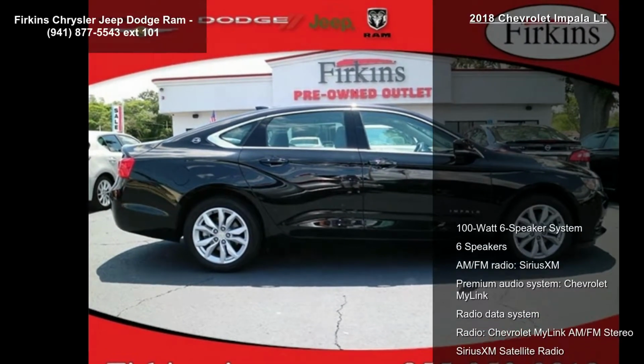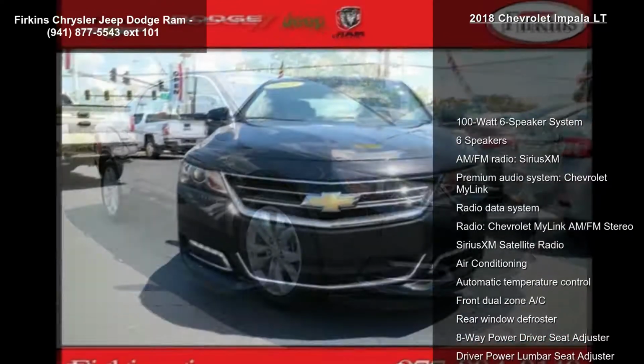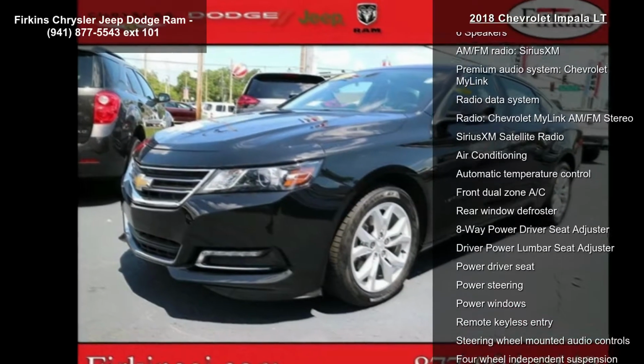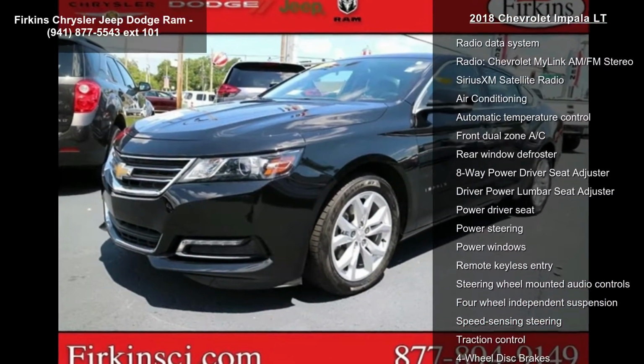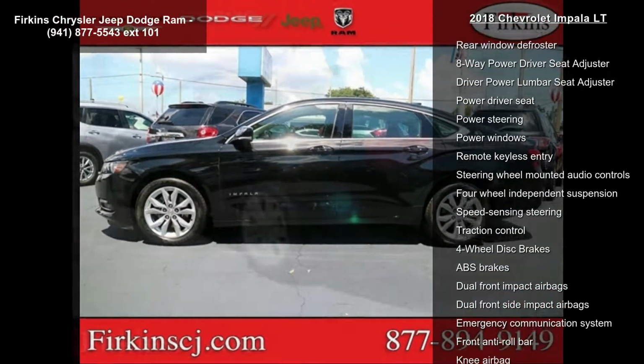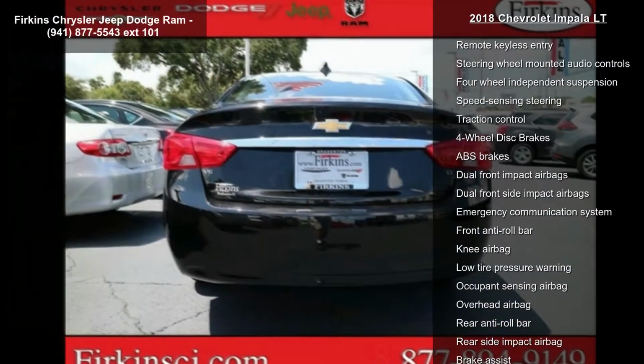Enjoy these notable features: 100-watt 6-speaker system, AM/FM radio, Sirius XM, premium audio system, Chevrolet MyLink, radio data system, Chevrolet MyLink AM/FM stereo, Sirius XM satellite radio, air conditioning and automatic temperature control.